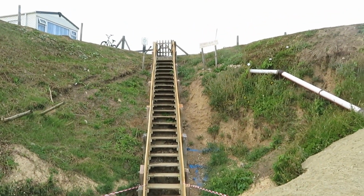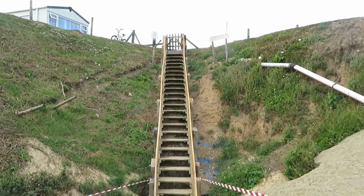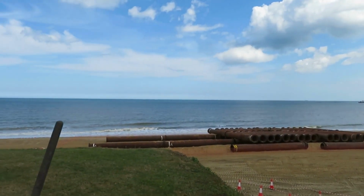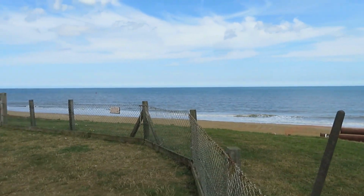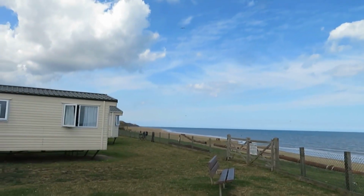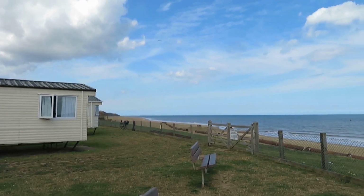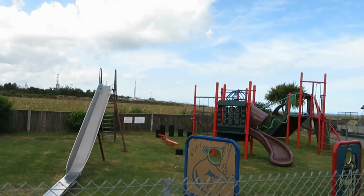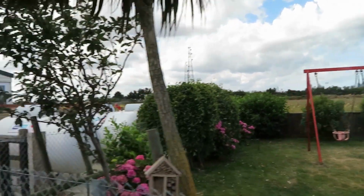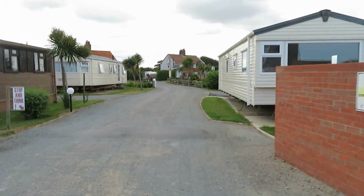But I think that means, because there's no access the other side, that I will not be on the route until I get to Mundesley. You've got to get out. So that's where I'm coming off. The official walk goes along the beach to Mundesley. But as there's no way down, I think I have to take the road all the way to Mundesley. So the view of the gas terminal. And I'm making my way to the road.